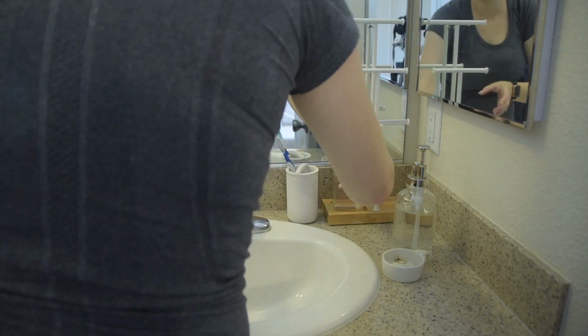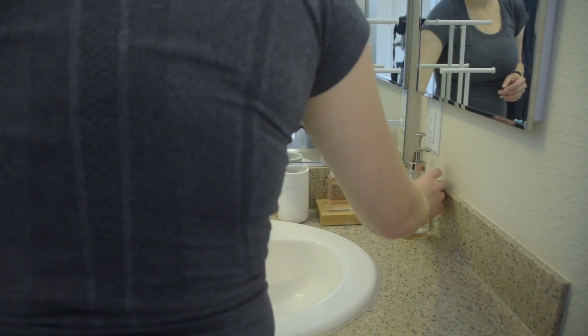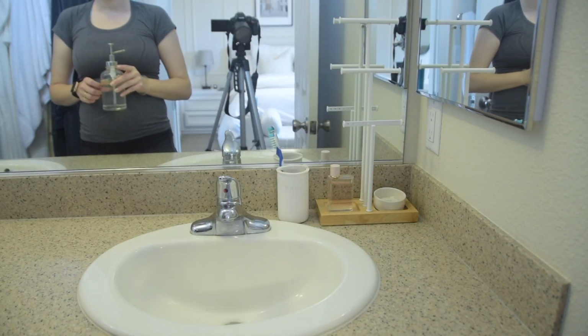I'm playing around with the jewelry tower being on the bathroom counter because I feel like this is the most functional place for it to be. There's no shelves or any furniture inside of the closet where that would be my number one pick. So I think this is the best option, but I'm not dead set on keeping it here.